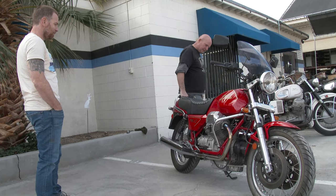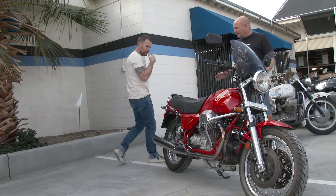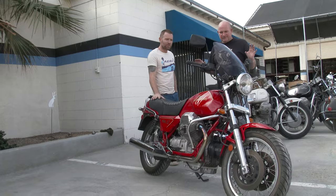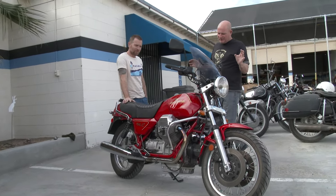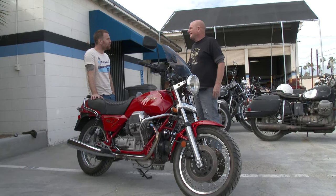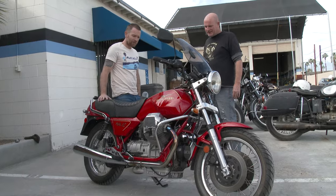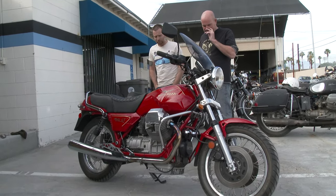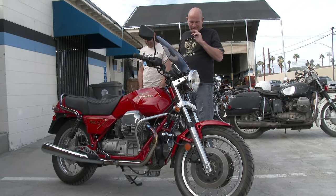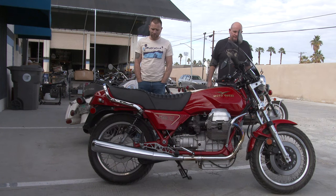But it's the unknown. No one even knows about this bike. How long did they make it for? A few years? I thought they started making them in the mid-80s, but maybe six or seven years. The Mille GT. There it is, everybody.